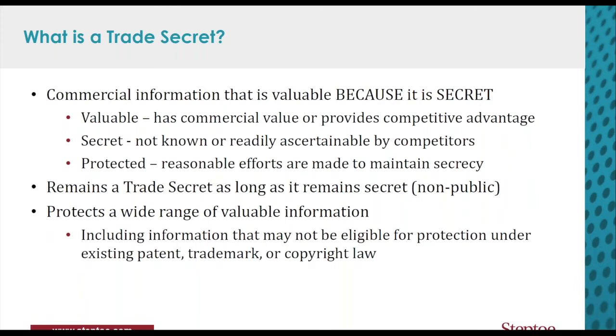And it protects a wide range of information, including things that may not be eligible for protection under patent, trademark, or copyright law. So for example, a lot of times you hear it talked about in terms of customer lists. If you're a sales representative and you have a customer list that's confidential, that's information that's very valuable to your business. You don't tell other people who your customers are, you protect it, you keep that information within your business, that could be a trade secret.